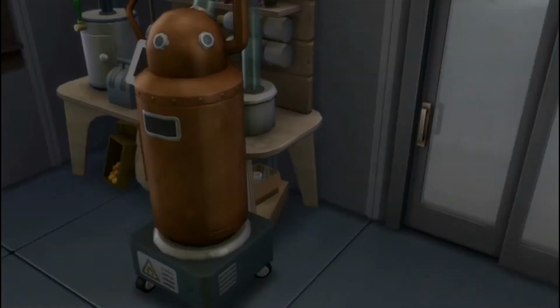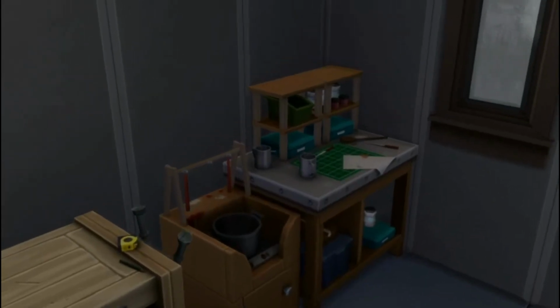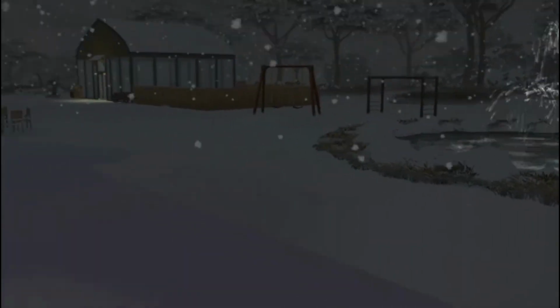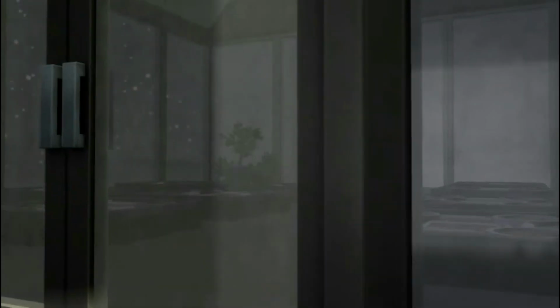We've got the juice maker here. We've got a woodworking bench. We've got the candle making thing. And then we'll go through this door here. You can get a quick little peep there. We're gonna go right on over there. So give me a second. I just don't want to spoil everything they did because I want you guys to check out her video too. So here is the greenhouse.